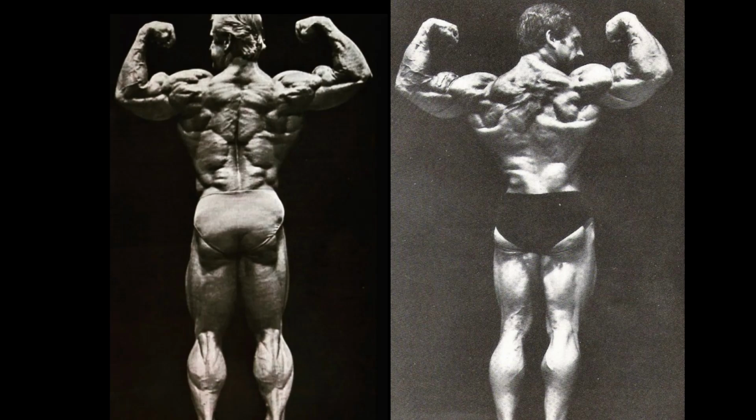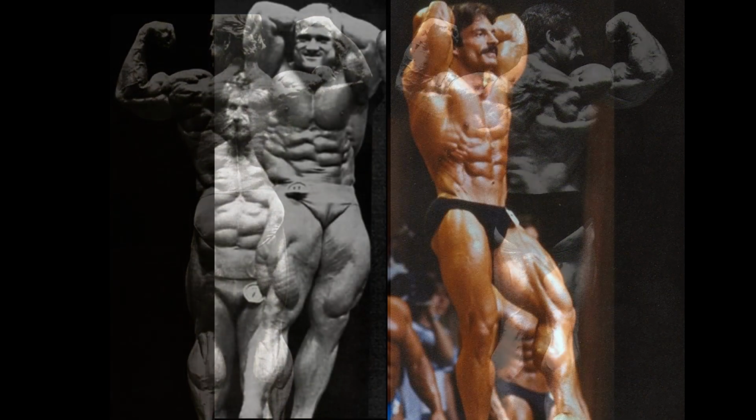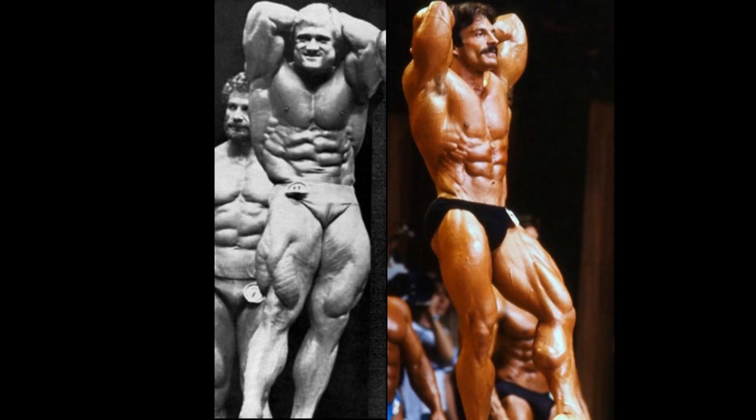Mentzer's tricep sweeps fantastic. He has a good V-taper, like I said. It swoops in nice overall shape. But Platz has that meat. So much meat in that back. HIT, high intensity training. You can't get more high intensity than Tom Platz, I'm here to tell you right now.